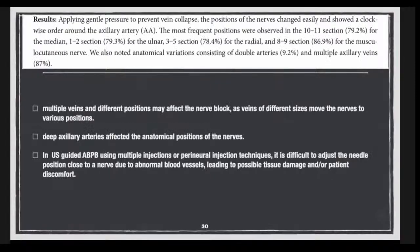So we just need to know that multiple veins and their different positions may affect the nerve block, as veins move the nerves to different positions. Deep axillary arteries affect the anatomical positions of the nerves, and abnormal blood vessels make it difficult to adjust the needle close to a nerve, causing tissue damage and patient discomfort.